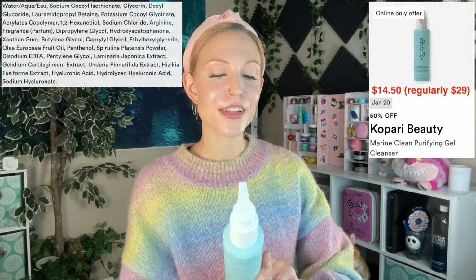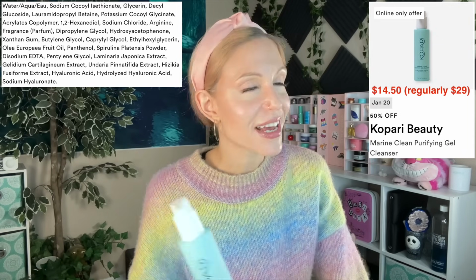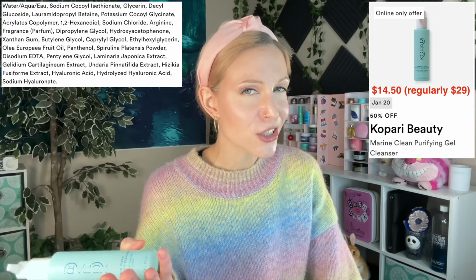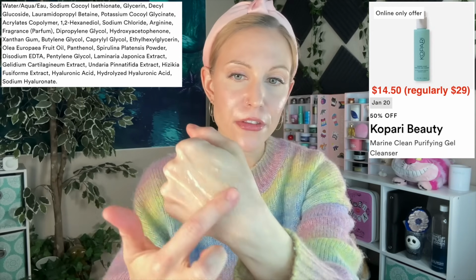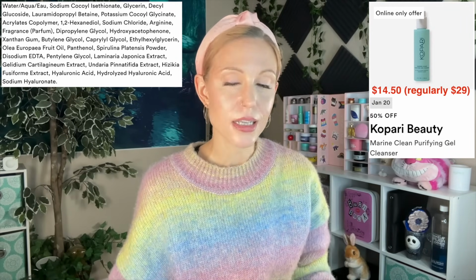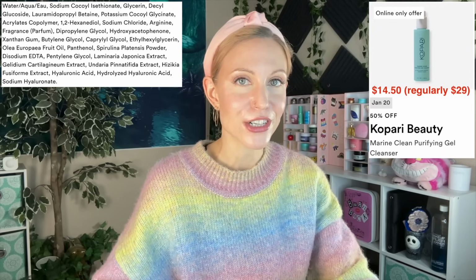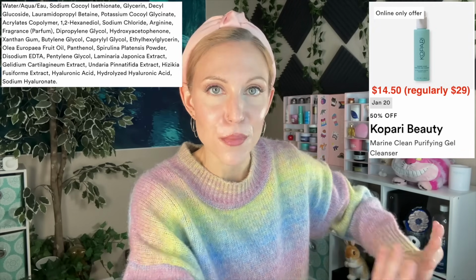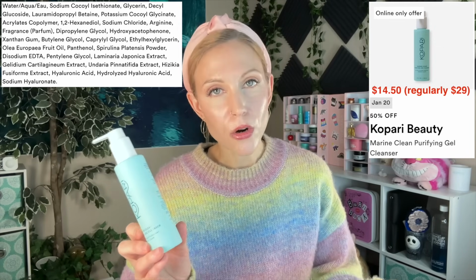And our very last product, but not the least, is the Kopari Marine Clean Purifying Gel Cleanser. They sent me this a while ago, and I have to admit, they did a great job on this, and it will actually be under $15 in this sale. It's a basic cleanser. Again, another option if you are just looking for a basic cleanser. It does remove makeup as well, at least according to Ara. I never know with cleansers because I use all the other makeup removers I've talked about. It is a foaming cleanser, but it is not too stripping. Overall, just another good option for a cleanser.